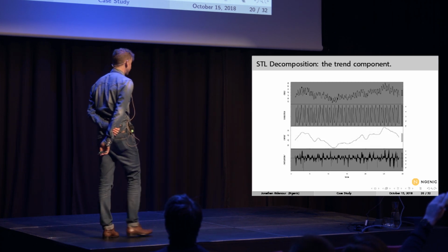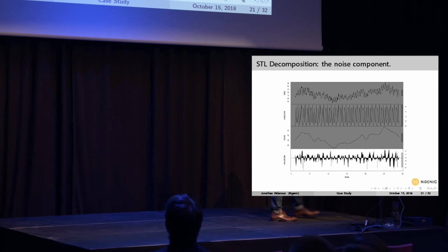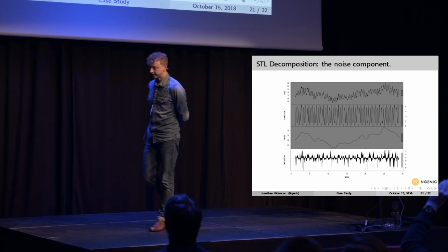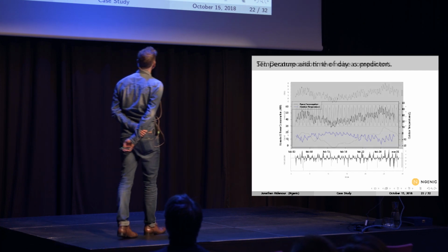Then we have the long-term trend. This could be something that correlates with temperature, for example. And finally, we have just the remainder, which is basically white noise. And notice here that the amplitude of the noise is important. Between -6 and 4 megawatts, that's quite a lot of noise for our model to try to be able to predict.